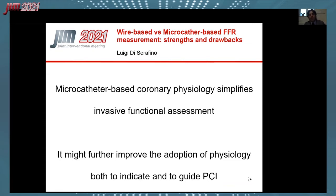So basically, microcatheter-based coronary physiology simplifies invasive functional assessment, and it might further improve the adoption of physiology, both to indicate and to guide PCI. Thank you.